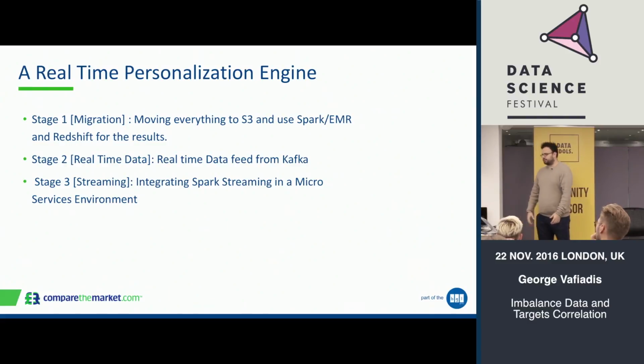So in this real-time personalization, all of this is the first stage. We have to migrate all of this data in order to start running analytics and bot jobs in a really fast way. So the second stage, the plan for the second stage is how to get real-time data.